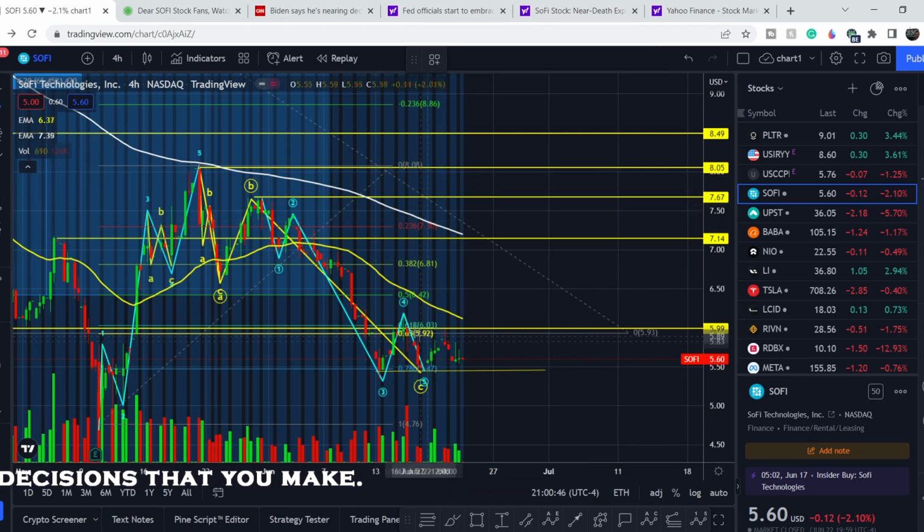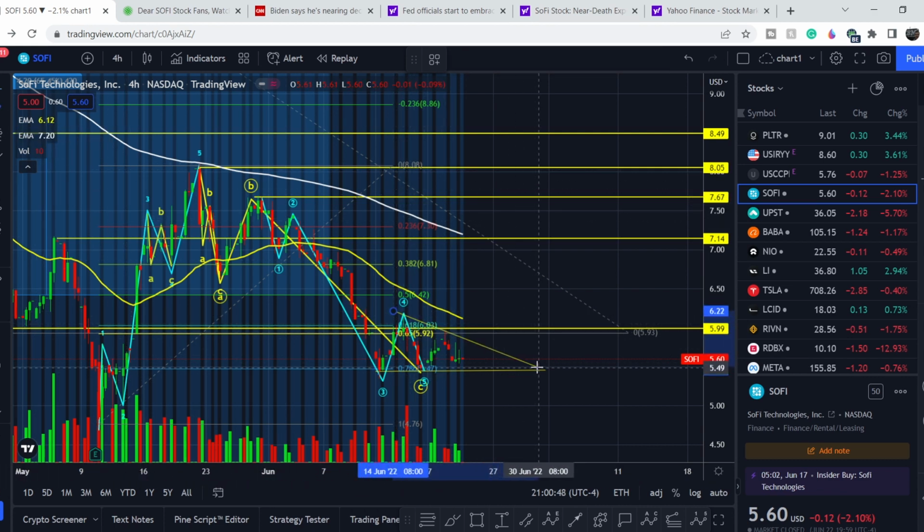But otherwise, if I connect these two tops, as you can see, we are forming a descending triangle, and this triangle is quite a bearish structure because we have only one line that should hold, and we have this sloping line, and bears are moving this border closer to lower ranges, and this means we have more bearish pressure on the market.